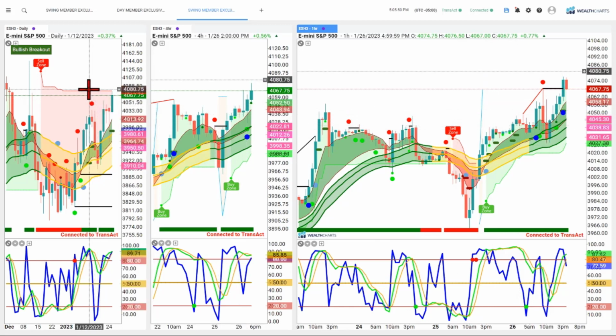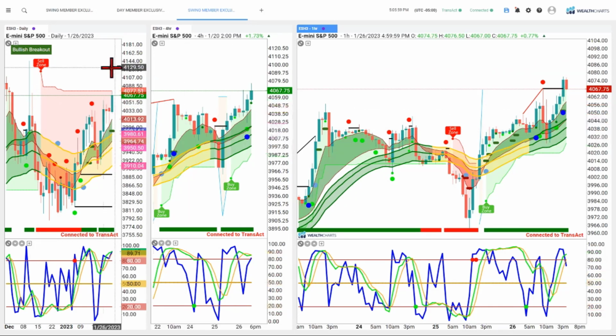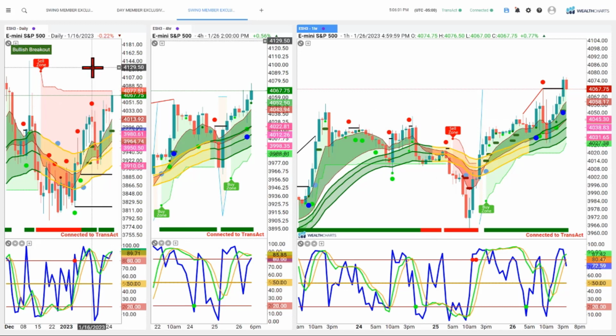The breakout area is roughly that 40.78 to 40.80 area on the S&P 500s. And that could then take us up towards 4,100 to roughly 4,130.